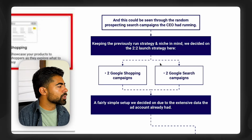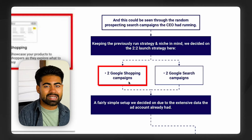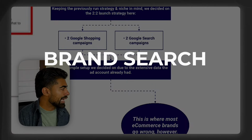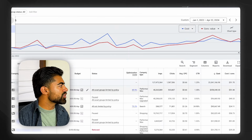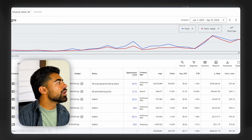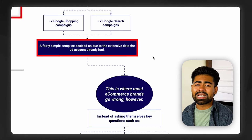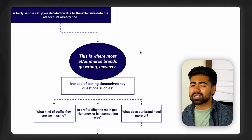So instead, what we did is we launched the 2-2 launch strategy, which is 2 Google shopping campaigns. In this case, it was 2 performance max campaigns and then 2 Google search campaigns. So one search campaign was for retargeting purposes, a brand search campaign, and then another one was a dynamic search campaign, because all we wanted to do was get a bunch of cold traffic data coming in, but then use that brand search campaign to get some retargeting coming in to further use for the cold traffic campaign. So that's essentially how we started with this brand, a fairly simple setup, which we decided on based on the extensive data the ad account already had. And I know I said that it's not good data, but it's still some data.